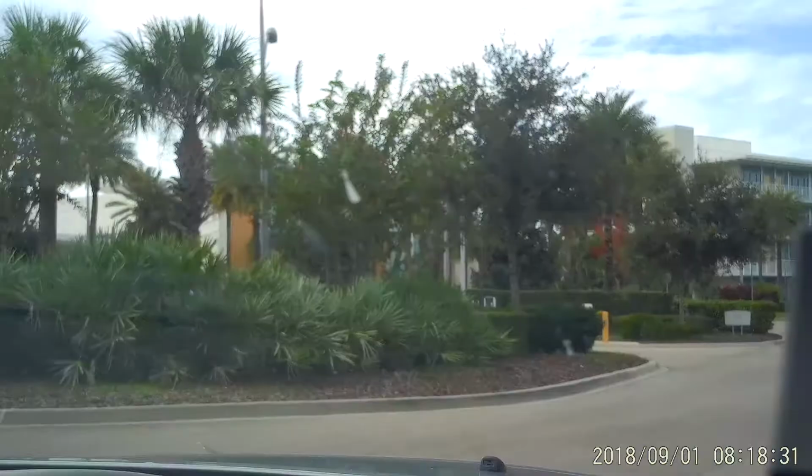So we are gonna get settled in. Actually, we're gonna try to find this entrance and then maybe do a little bit of Universal City Walk, go to dinner later, but you guys will be driving with us, so can't wait.